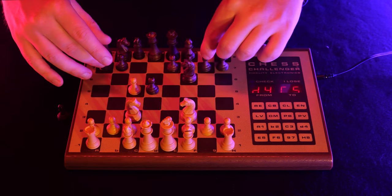I think here that either I made a mistake in keying in the moves somewhere, or there was a bug in the program. So let's call it a draw and have another game where I will be very careful to key in the moves correctly.